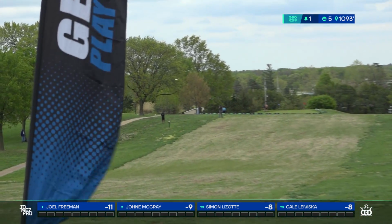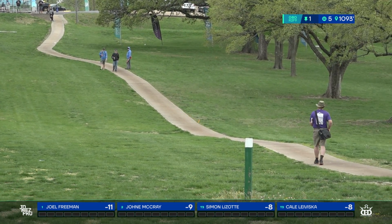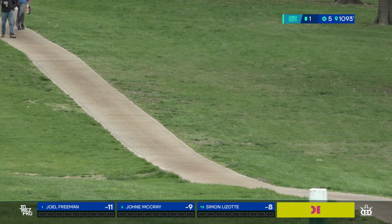Man, Cale, this is getting away from him. And Cale was maybe giving too much credit to that wind, but yeah, there it is skipping across the path. Out of bounds and pretty early as well.